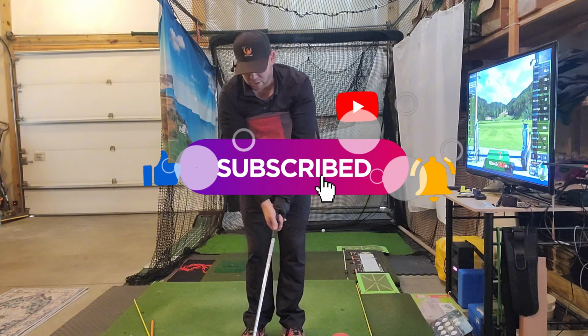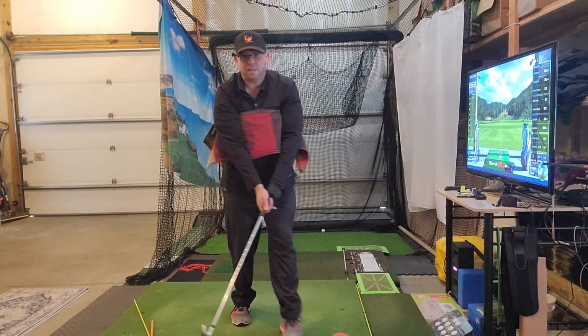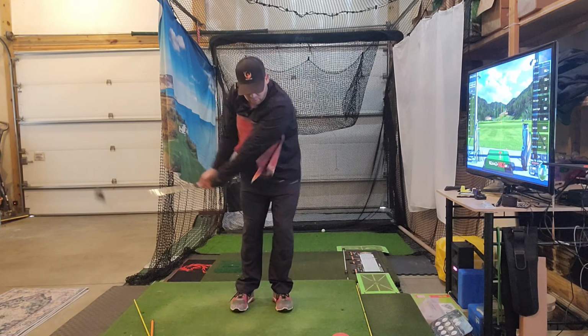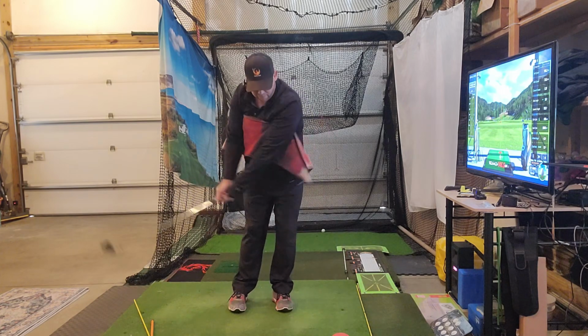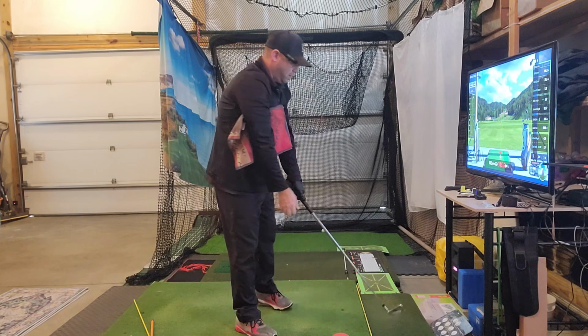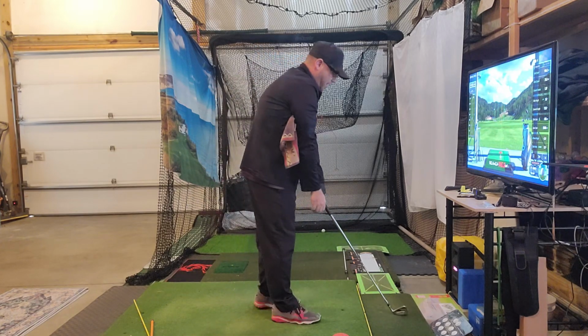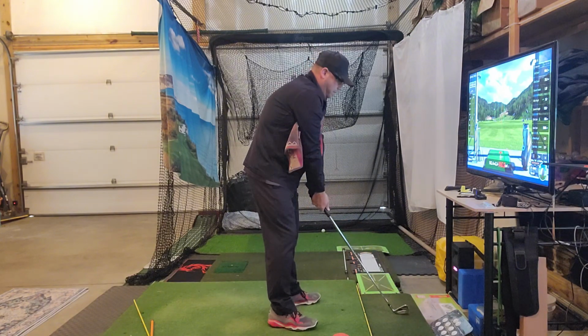I usually actually start with just some chippy type of feeling here. Let me back up here. Just that kind of a feeling, to get everything connected. Because that's the hardest thing in golf, getting everything connected and feeling good about your timing and transition. So this always helps me. I usually do this for 15 swings or so, just to get warmed up here.